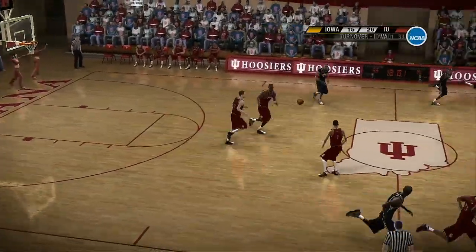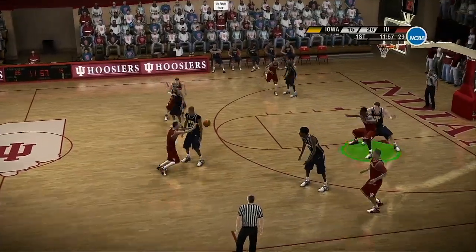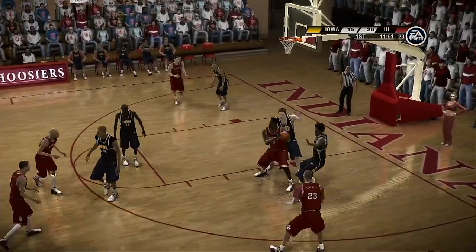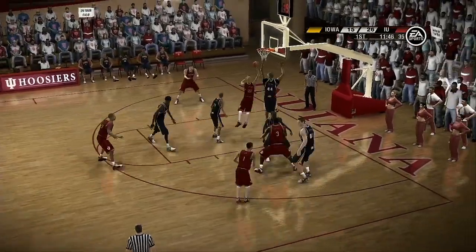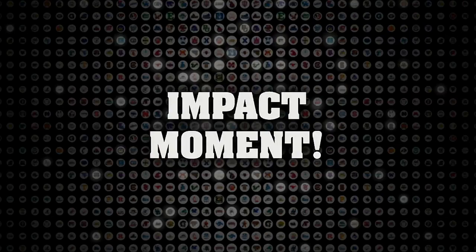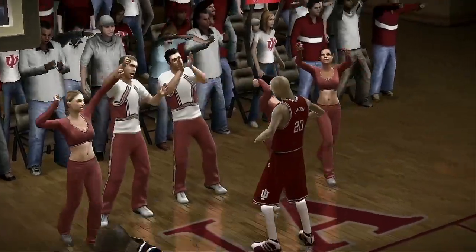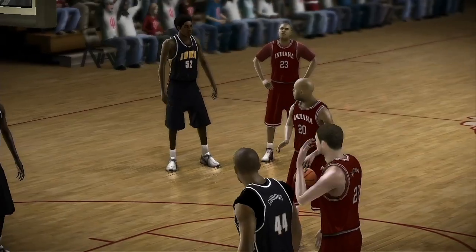Turns it over. On the dribble, gives it up. From the baseline, they'll bring it out on top. Gibbon picks up the defensive foul. First personal foul. Look at him now, just enjoying the moment. Hey, he's dancing, baby. A dancer. I never knew that. I'm surprised.